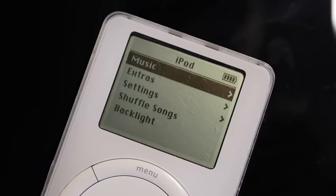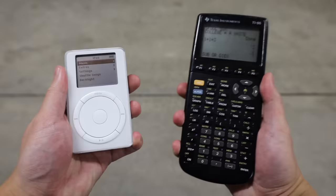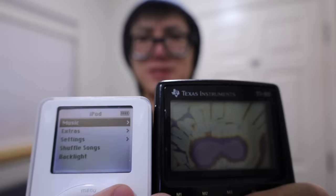Ew! A black and white display? What is this? A graphing calculator? I thought iPods were supposed to be fun! Not remind me of algebra! I stopped going to school several years ago, so this graphing calculator screen is another thing on it that aged horribly.